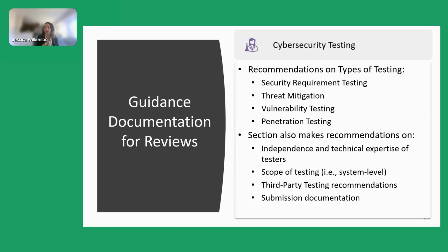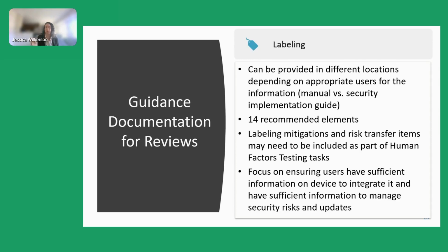This section also contains recommendations on third-party testing if you're going to use a third party, and it also makes a recommendation on the submission documentation to be included. So I'm sorry, not finally, we've got one more after this. Labeling. So labeling is also a pretty chunky section. It's got 14 different recommended elements. And we recognize that it can be provided in different locations depending on appropriate users for the information.